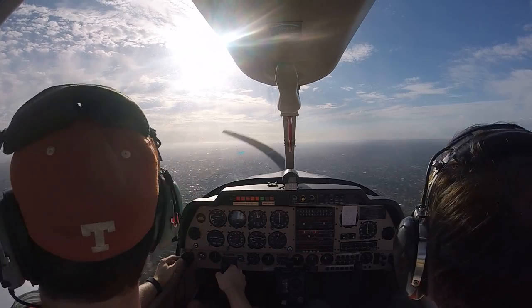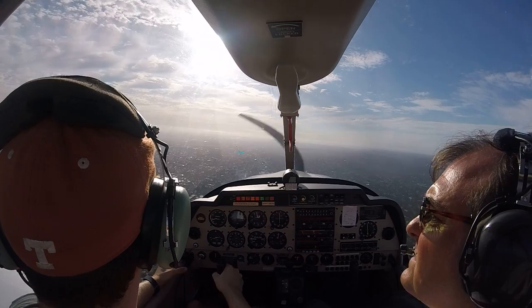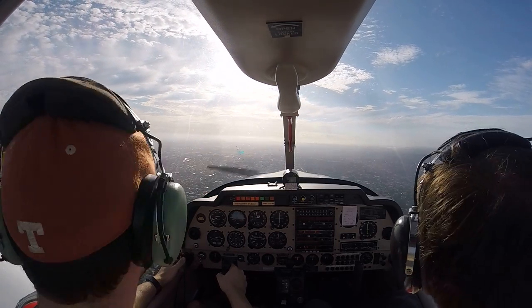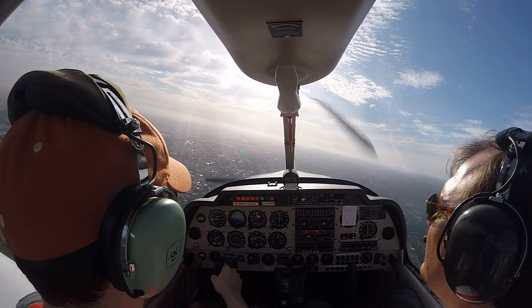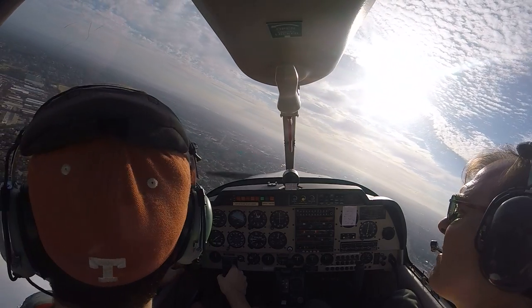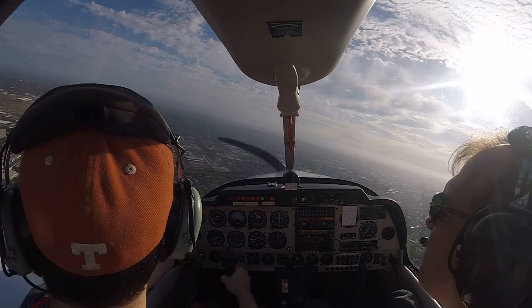Victor Juliet Alpha on downwind for touch and go. Let's turn a little bit for the boundary. Victor Juliet Alpha, follow the Fox Petal Lake downwind. All right, let's turn now. Okay. Victor Juliet Alpha. Okay, yeah, that's pretty slow.